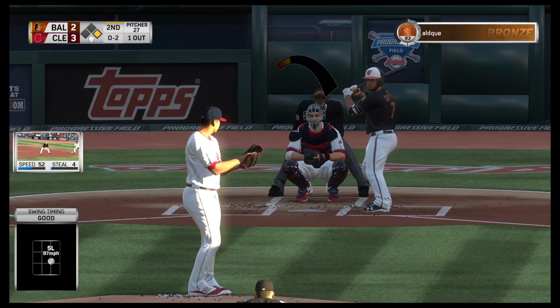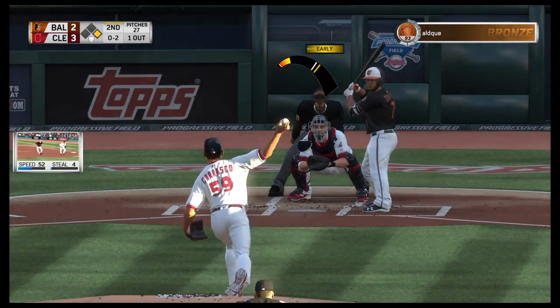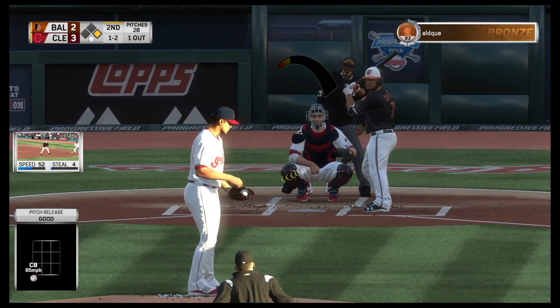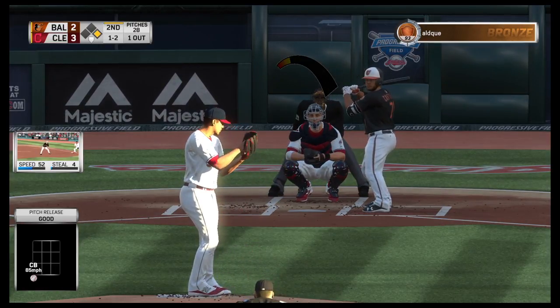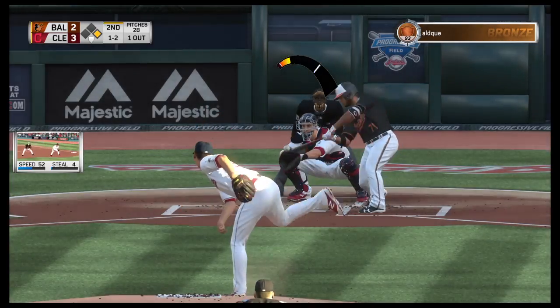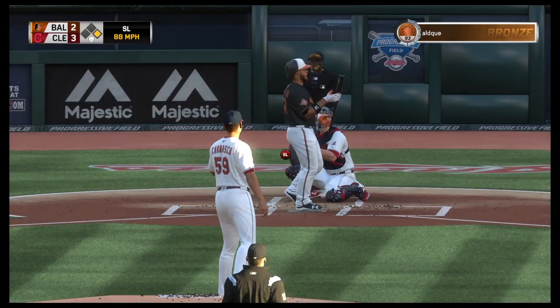Aggressive swings out of him to start this at bat, but he hasn't been able to put the ball in play. Time to use that aggressiveness and make him chase now. And he misses there. 1-2. And a swing and a miss as they got him with the slider there.